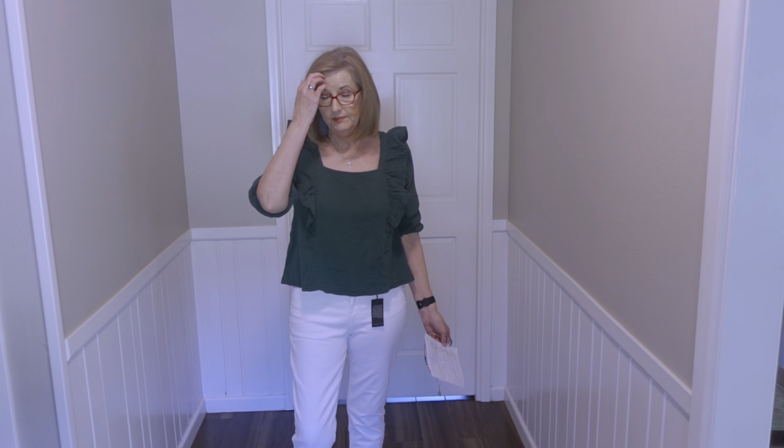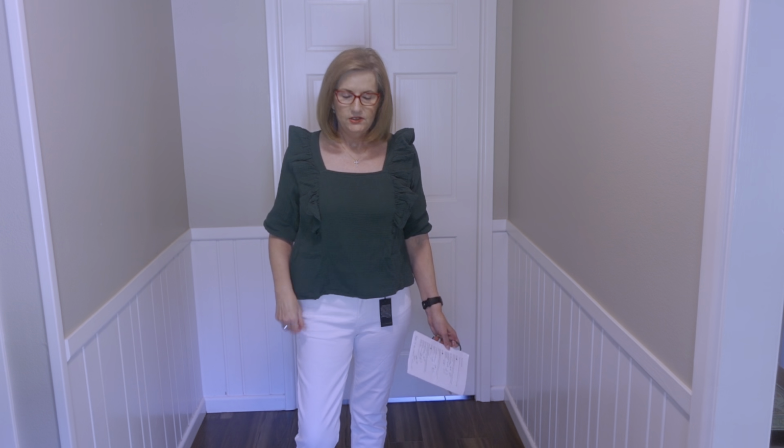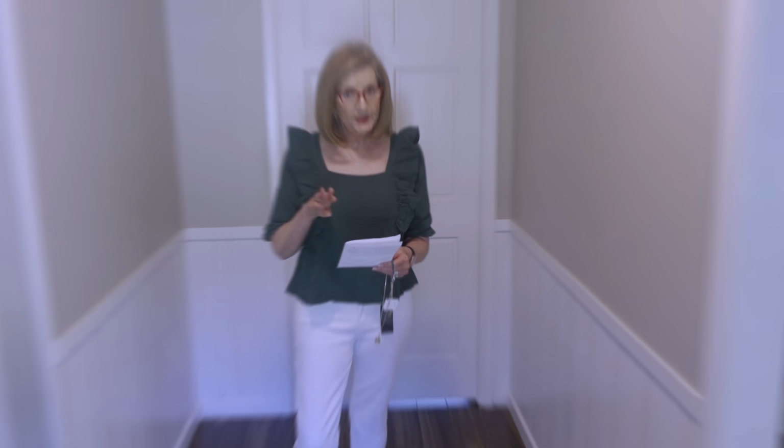A lot of times I am surprised at things I don't like that I do like. But so far, neither of these two outfits will I keep. But I will be back with number three.